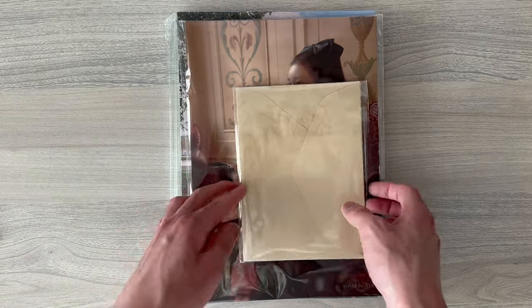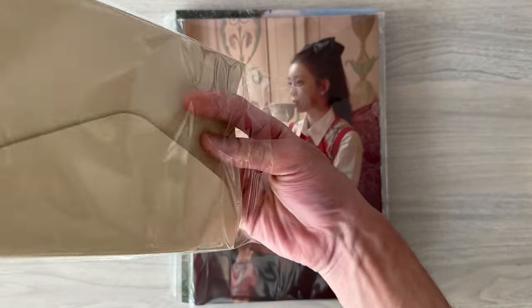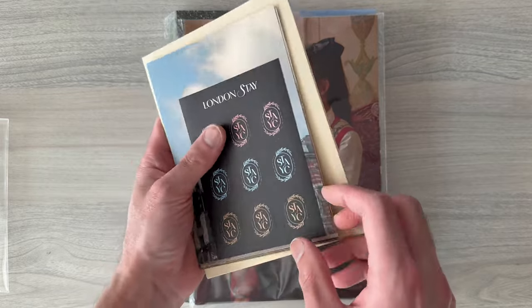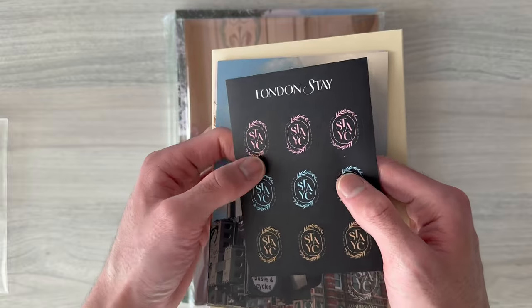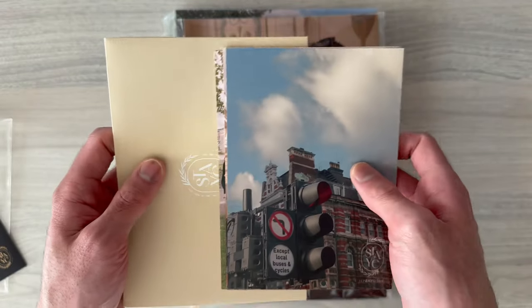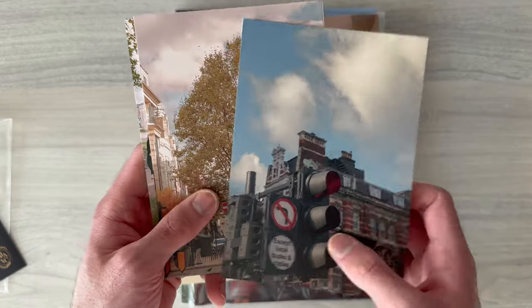So what is this? Envelopes? Oh, okay. So let me just open that quickly. So first things first, I believe this is a sticker. Let's see. Yeah, so this is a sticker of the STAYC logo. And what are these photos? Yeah, so these are photos of Linden.